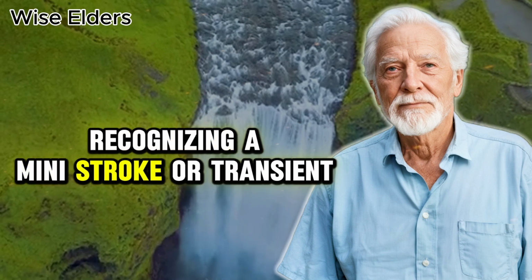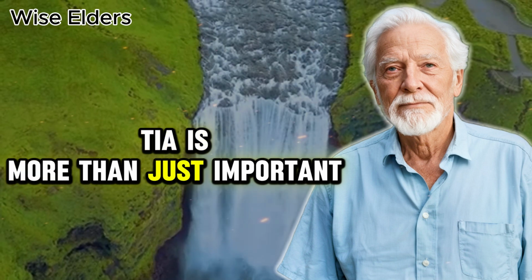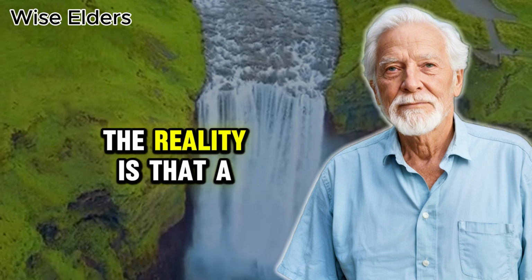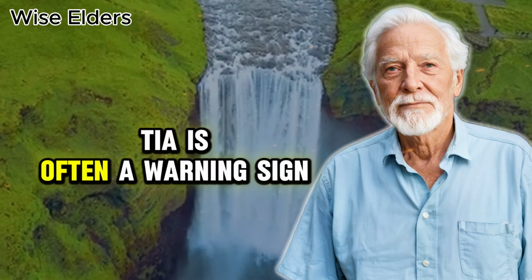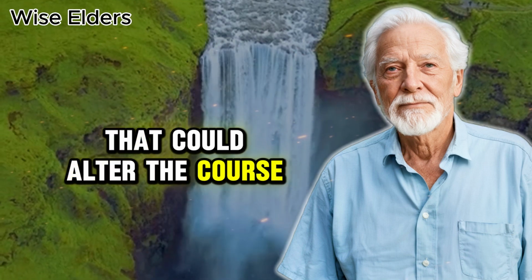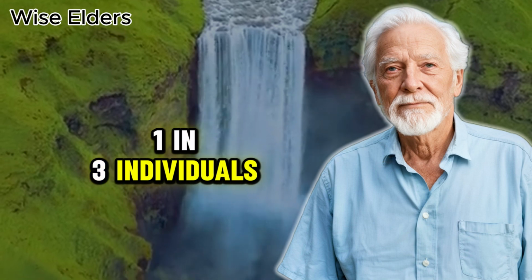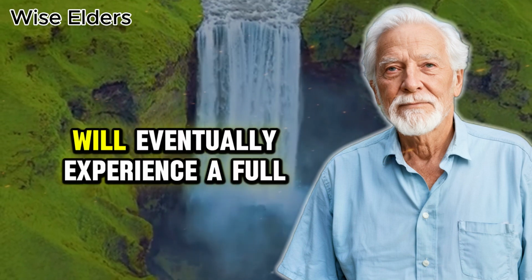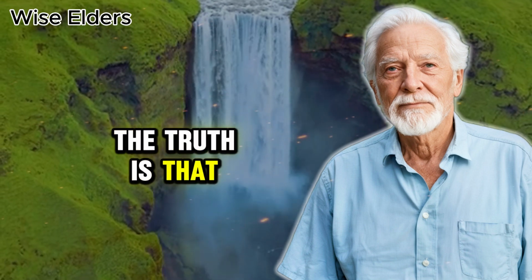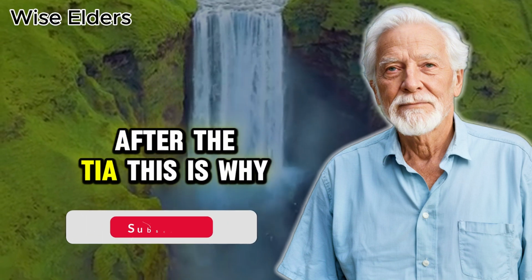Why recognizing mini-strokes is crucial. Recognizing a mini-stroke or transient ischemic attack, TIA, is more than just important. It is essential for your health and well-being. The reality is that a TIA is often a warning sign, a precursor to a major stroke that could alter the course of your life forever. Studies have shown that about 1 in 3 individuals who suffer a TIA will eventually experience a full-blown stroke. The truth is that nearly half of these strokes occur within the first 2 days after the TIA.